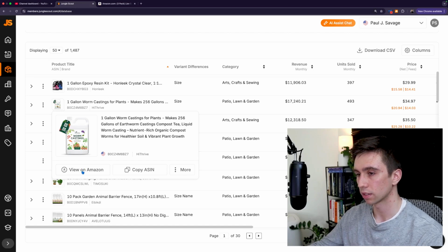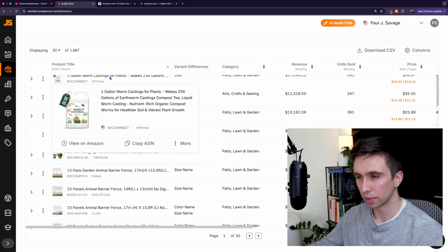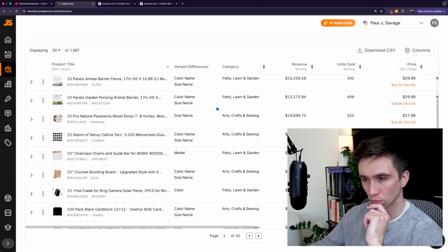Worm castings, gallon, compost tea. Interesting. Wonder if we need any kind of EPA situation for. I don't think so. It's not technically a fertilizer. They don't use the word fertilizer in here anywhere. So that makes me believe you do not.